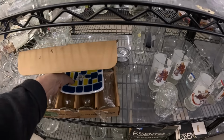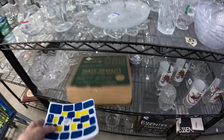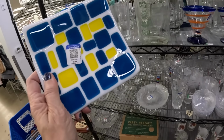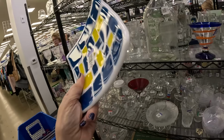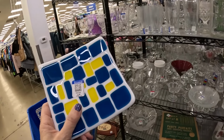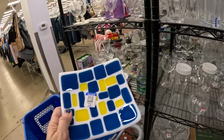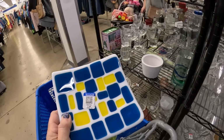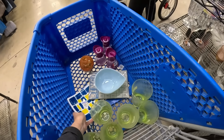Party parfaits, crystal clear glass. Oh, we have an extra plate in here. I don't think I want the parfaits, but this dish, fused glass. I expected to see made in Italy on it. That is lovely. The blue and the yellow is pretty. I like fused glass, and it sells fairly well for me. If it's got a good colorway, usually these sell very quickly. So I'm going to go ahead and tuck this in right there.